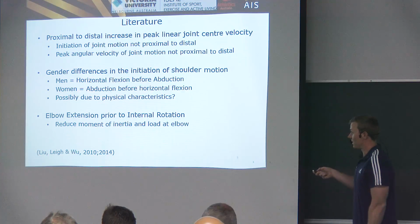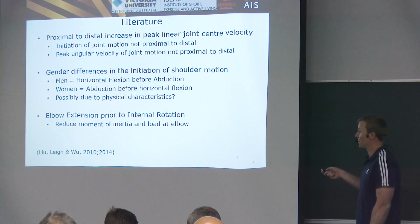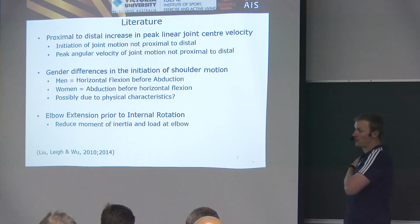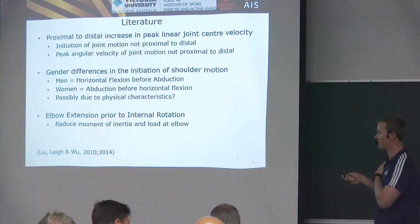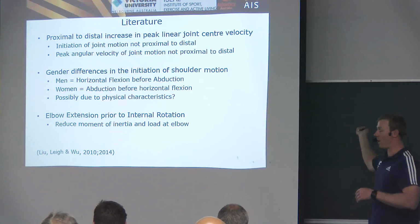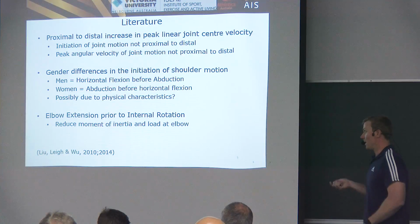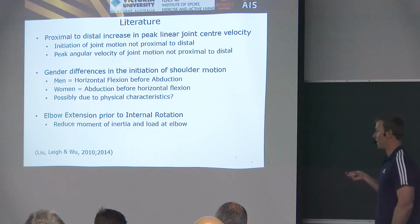And they suggested that this difference is possibly due to physical characteristics. So we think of male throwers, they're probably a lot stronger through the anterior part of the shoulder, so they're more likely to shorten and pull forward first, whereas possibly, again, speculating, females might roll up sooner due to slightly less strength but more range in the shoulder. And again, understand what your athlete does and then work around that.